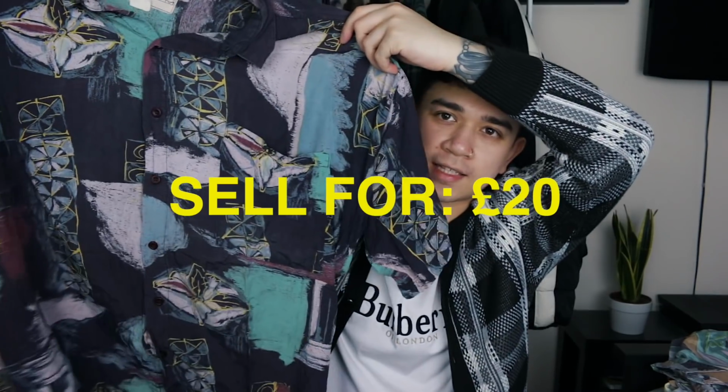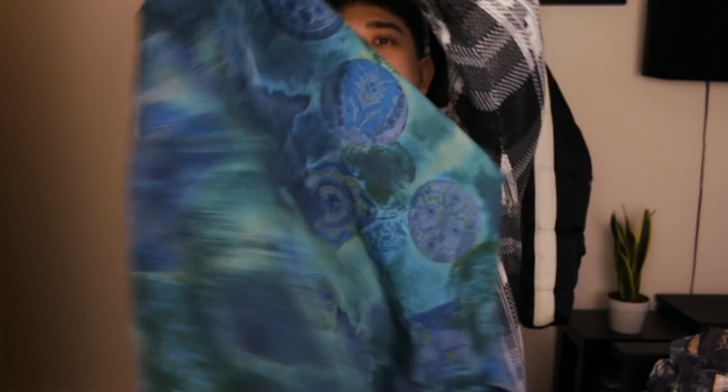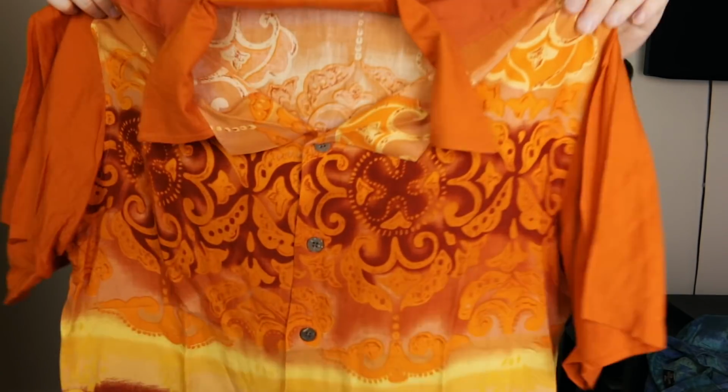Next, another 90s style. This one's a little bit darker, a little bit more on the grunge side. Next, this one is actually advertised as a silk shirt. I think these have a really graceful fall to them. All over print. It's got a very holiday grunge feel to it. Next, we have something a little bit more on the Y2K side. Very orange, very in your face.